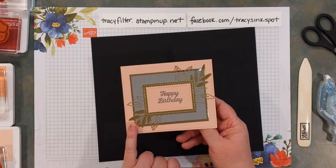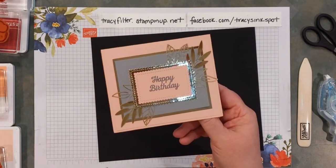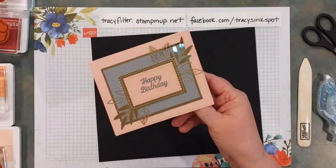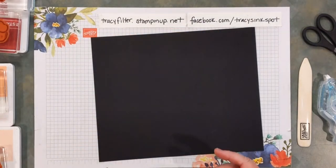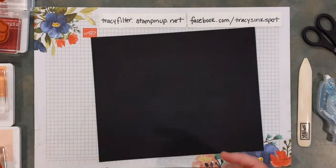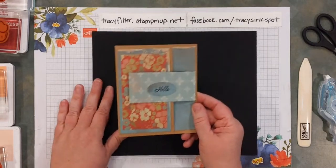It's back in the accessory section. It's gold. I'm going to have to look up the name for it for you guys. But it makes really pretty accents. They're these thin die cut shapes, little leaves and other things. So thank you very much, Ruth, for that. And I want to point out too, if anybody has their personalized little thingy, I always love to see that on the back.